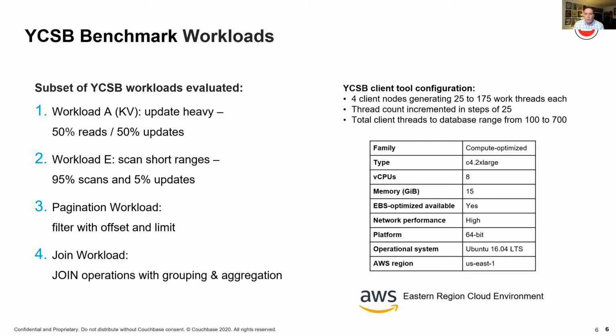The third test is a pagination workload, which creates an environment where we're looking across the entirety of the database and we're filtering our results with a particular offset and then limiting the results that come back from that particular query. And number 4, one of my favorites, of course, is a join workload, because Couchbase, as a document and key value-based database, supports joins. If you're familiar with that from a SQL perspective or a relational database perspective, we support that directly as well. These join operations have both grouping and aggregation capabilities, and really all they're doing is grabbing and associating customers with their particular orders. That's the configuration of that particular query. But it's looking across the entirety of the database, and that's the challenge.